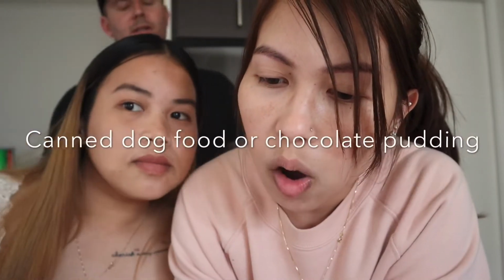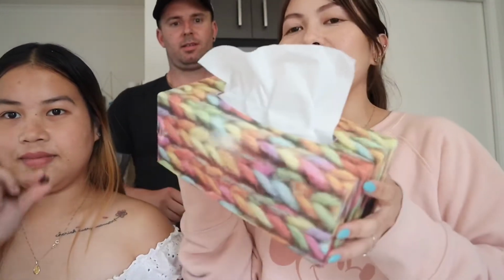So guys, we have 7 different colors here, and we're going to start with the brown one. This one could be canned dog food or chocolate pudding. Okay, we've got one each now, and we've got tissue already here. All right, on the count of 3, 2, 1.